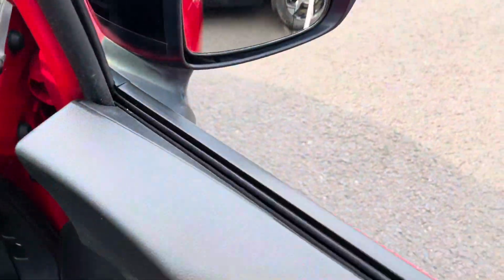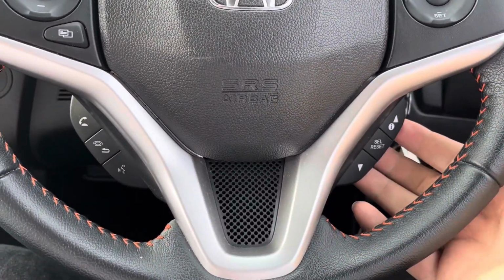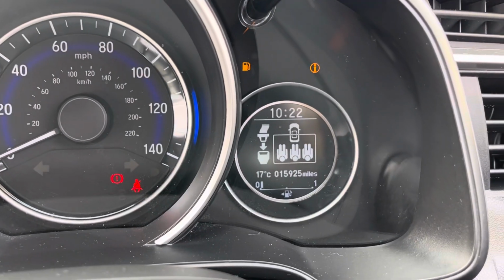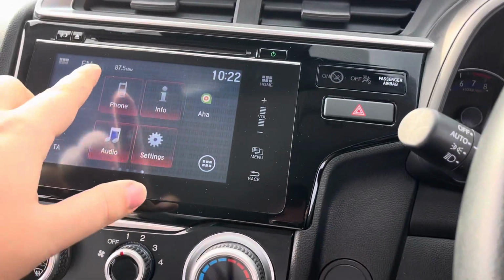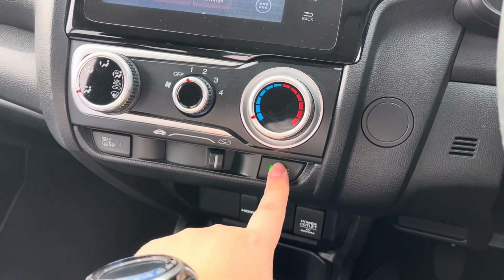Electric folding mirrors, electrically adjusted mirrors, multifunctional steering wheel, cruise control on this side, information displays here, Bluetooth, and here controls your radio. Car itself has done 15,925 miles. Bluetooth, DAB radio, air conditioning, rear heated screen and heated wing mirrors. There's your aircon there.